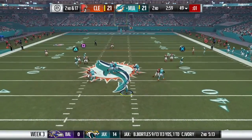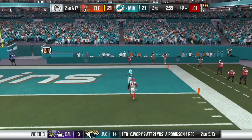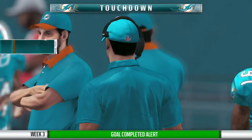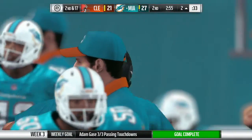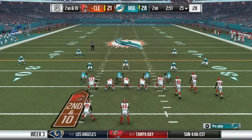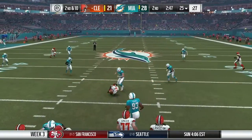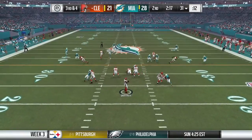Tannehill's going to drop back. He's going to look. He's going to throw deep right side. He's going to find Kenny Stills. Touchdown, Miami Dolphins. The big plays are coming out in this game. And I can't tell if it's good offense or just horrendous defense, but that one's on Joe Hayden, and Kenny Stills blew right by him, caught it into the end zone, and we take a 28-21 lead with another big play.